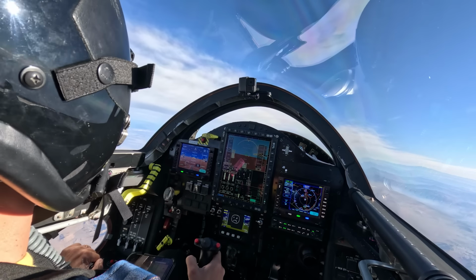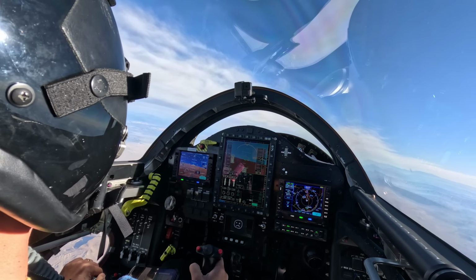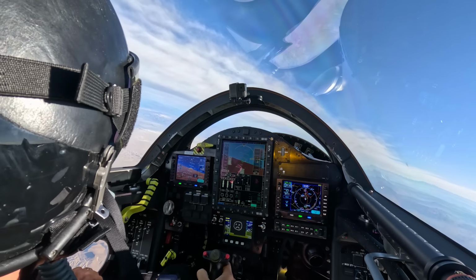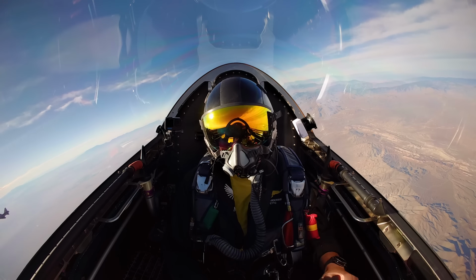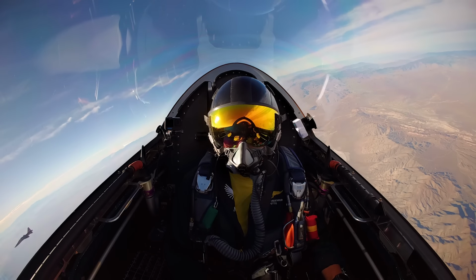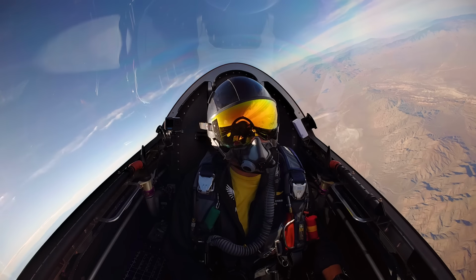Alright, profile's complete. Test control, you're go to load profile 2. Copy. What I'd like to do is the flying qualities block here, and then that way we'll run the profile 2 pointed back toward Mojave. That sounds good. Test control, I've got you on card 10, and you are go for a pitch doublet. Copy. I'm going to start a little turn here to flow about 350.